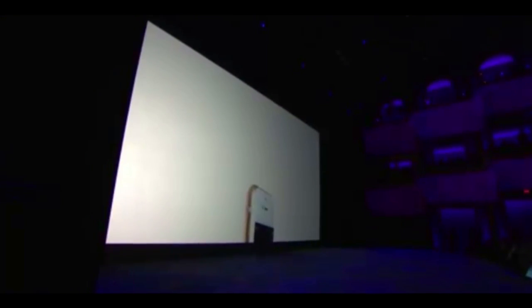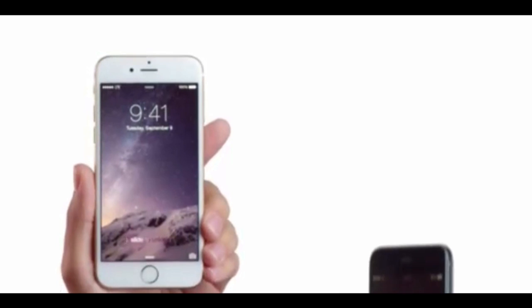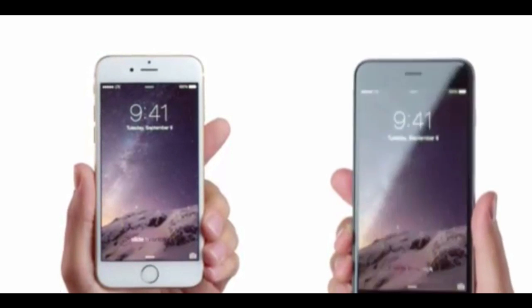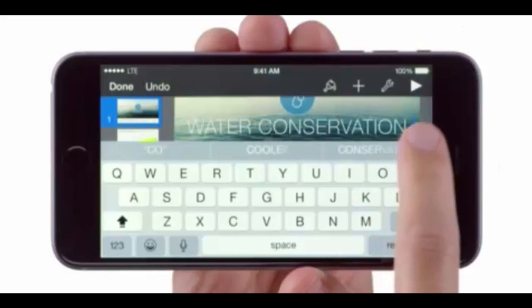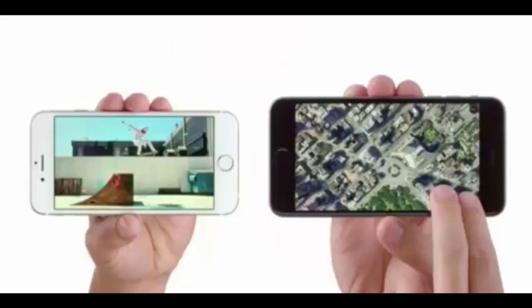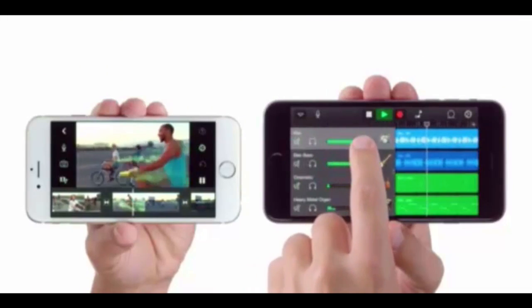Dun, dun, dun, dun, dun, dun, da, da, da, da, da.